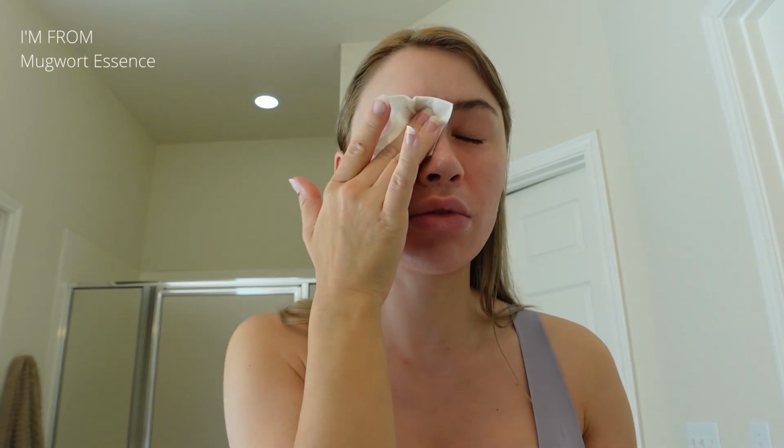I'm not gonna be using cleanser on my face today because my face has been a little on the dry side lately. So I'm gonna be taking my absolute favorite essence. This is the I'm From Mugwort essence. It is 100% mugwort extract, and mugwort is a super calming, soothing plant. And this is just that. Nothing else, just 100% mugwort.